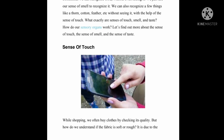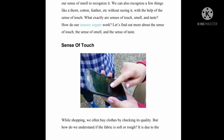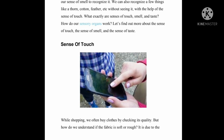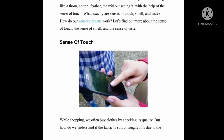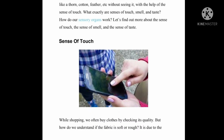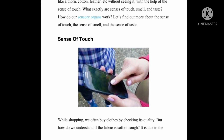What exactly are the sense of touch, smell, and taste? How do our sensory organs work? Let's find out more about the sense of touch, the sense of smell, and the sense of taste.